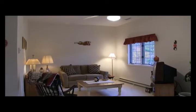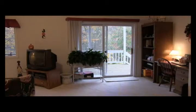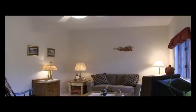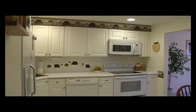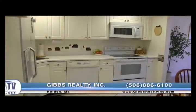Your living space extends to the finished lower level. Notice the private deck area, high ceilings, and ample storage in the walk-in storage area. The crisp white kitchen comes complete with refrigerator, range, microwave range hood, and disposal.